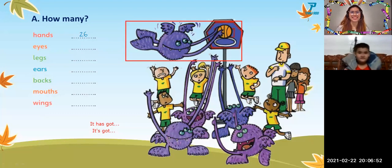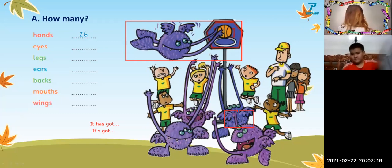Next, backs. It's got no back. No backs? How about the behind? Look, they've got backs. This is the back, like this. This is their back. See? When you turn around and you show them your back. One back. Yes, it's got one back. Okay, what else?